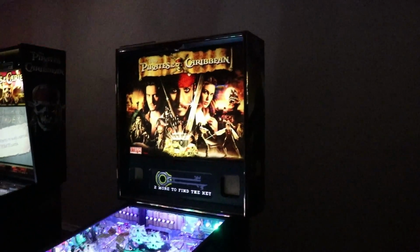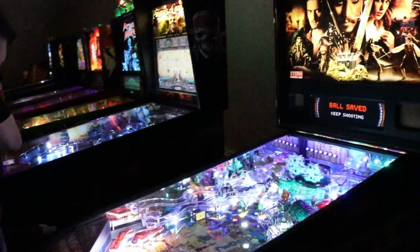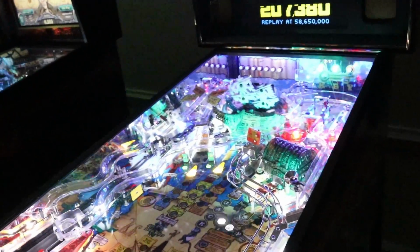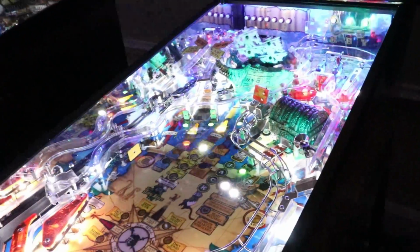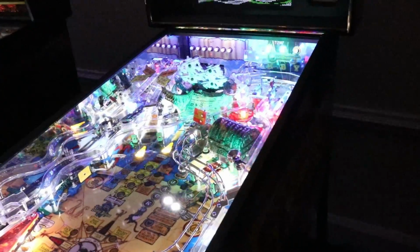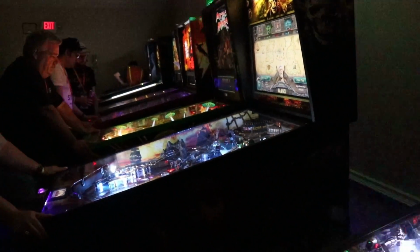But they got both versions of Pirates of the Caribbean, the original Stern one, as well as the new Jersey Jack one. So I think we're going to be playing some Pirates of the Caribbean again. I covered this machine earlier, but you get a much better view in this pitch black room. You can really see how bright this thing is. Like I said, I covered this, so I think we're going to go check out the Jersey Jack version of Pirates of the Caribbean right now.